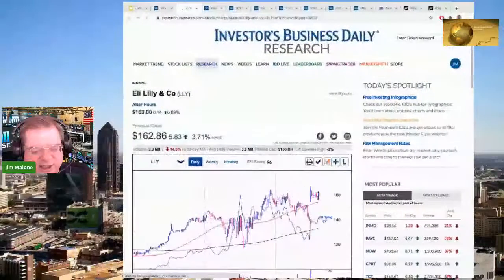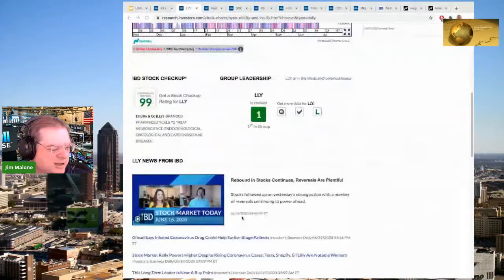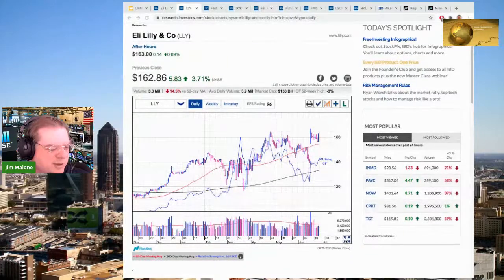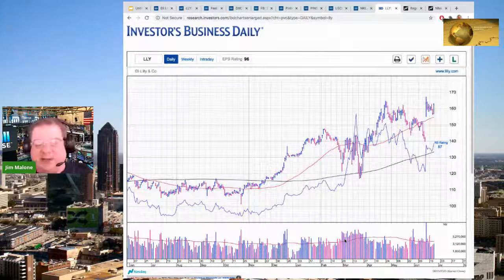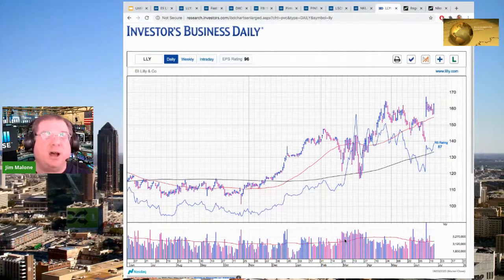I want to show you the chart on Lilly, but I kind of know a little bit about this stock, obviously, and I think it's a quality stock, and I think that even in these pandemic times, you're going to make money. Here's the thing: the trend right now, at least at this point, is that there's a lot of rotation out of the Dow stocks into the healthcare medical field. And so by going with the Lillys of the world, the leaders, you're going to win.